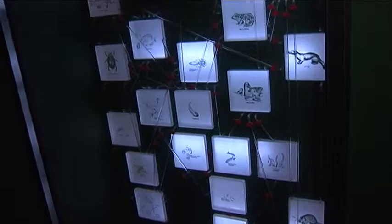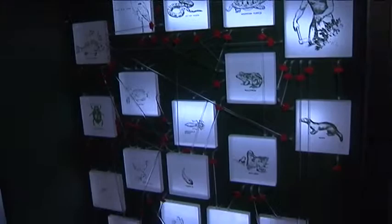So this display shows the food chain? That's right, yeah, it shows how complicated the food chain is, and a lot of them lead up to man, of course. And these are the kinds of things that would have been on the diet of the Native Americans in the 15th, 16th, and 17th centuries.